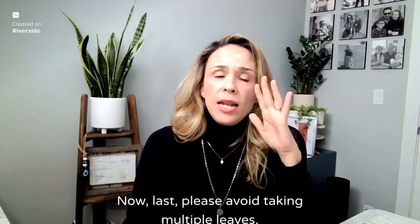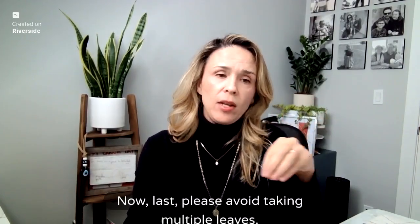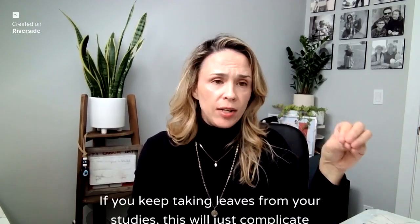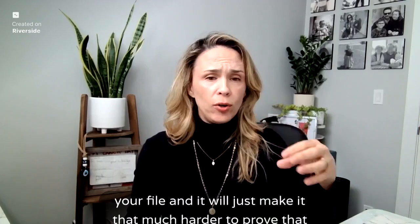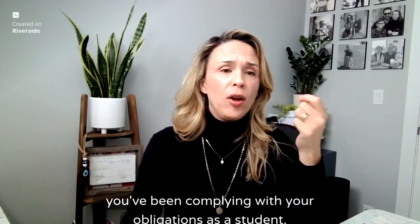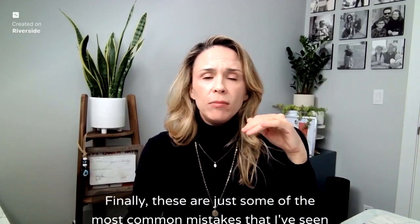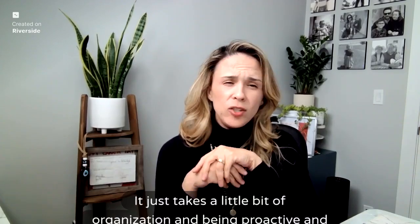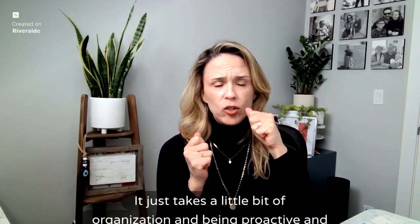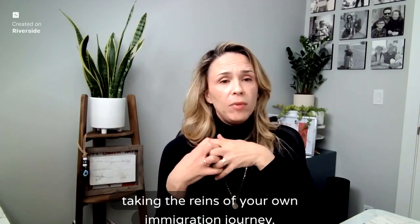Now, last, please avoid taking multiple leaves. If you keep taking leaves from your studies, this will just complicate your file and it will make it that much harder to prove that you've been complying with your obligations as a student. Just don't do it. Finally, these are just some of the most common mistakes that I've seen with PGWP applications. These are easy to avoid. It just takes a little bit of organization and being proactive and taking the reins of your own immigration journey.